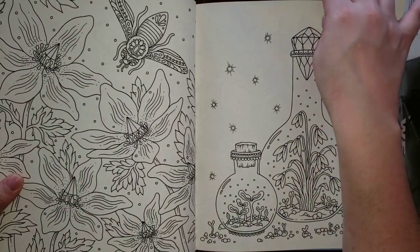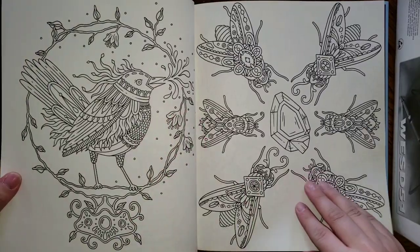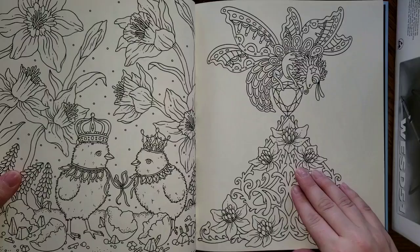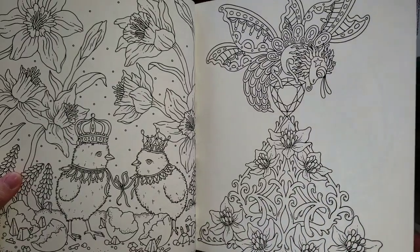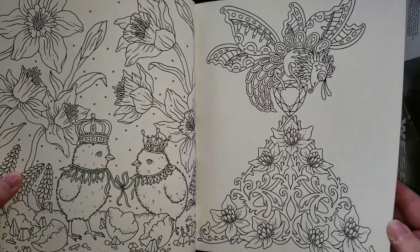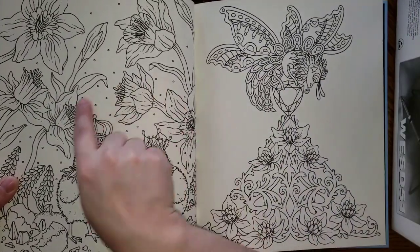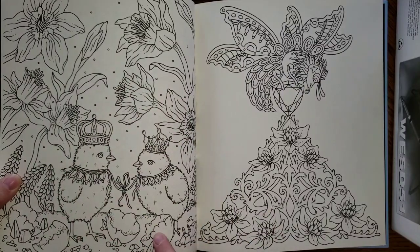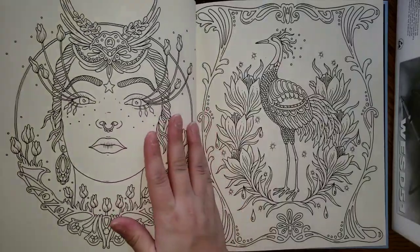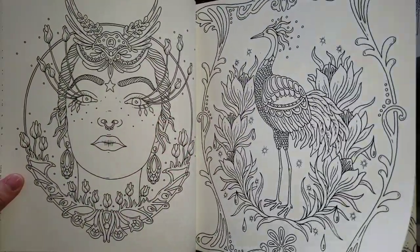So I think that this first part is either supposed to be spring or summer. I'm not sure. It might be spring going into summer. I would think, yeah, it must be spring, because I think this is supposed to be kind of like an Easter type thing with the baby chicks, or it could be, anyway.